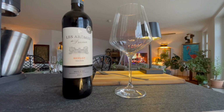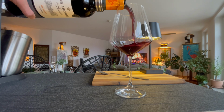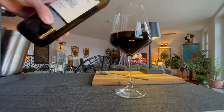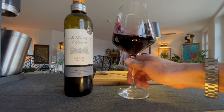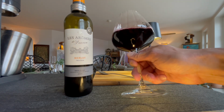I saw it. I loved the bottle. I loved the artwork. I loved the design on the label. I love the foil top. Everything about it was just jumping off at me. This is a wine that was less than 12 euros. So in British pounds, 50 pence. I mean, the exchange rate's so high there, right?